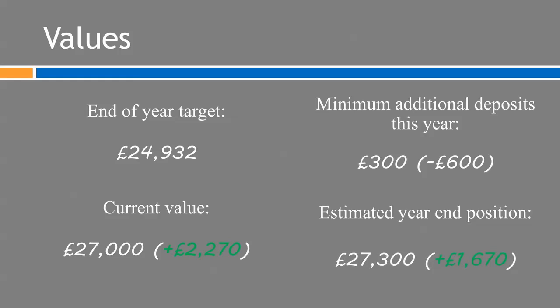So my estimated year-end position is 27,300, and if you take into account the fact some more money has gone in, that is an investment gain of 1,670 since my last update. So I'm tracking to be around about 10% above my end of year target. That's really positive. If I can get ahead early, that will help the compounding effect be even more substantial as I go forward. So very happy with where that is at the moment.